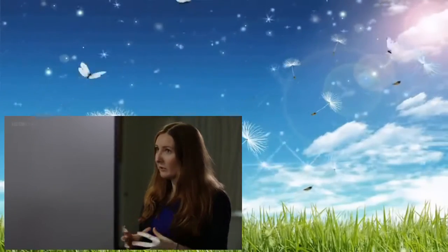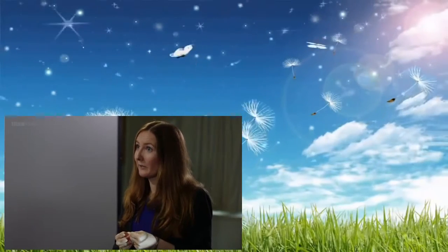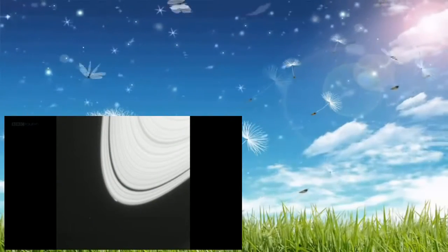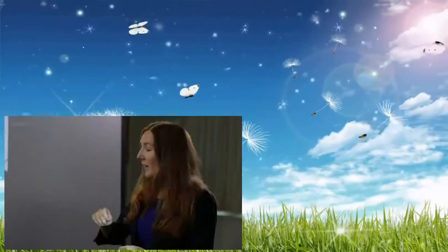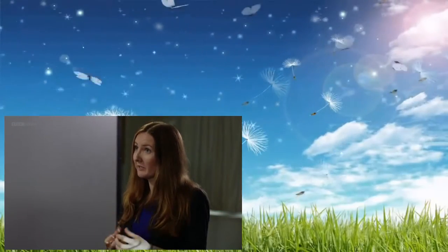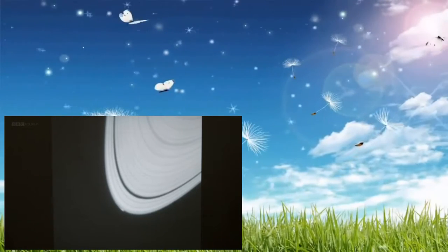So it's material clumping together under its own self-gravity, and in doing so dragging material out of the rings with it. So a very small moon at the centre, probably less than a kilometre in diameter, but as it's orbiting around within the rings, it's dragging local ring material and collecting it onto itself. So how unusual is this? This is a one-off. This is the first time that we've ever seen anything like this. This is our first time we've ever seen a moon being born in real time.